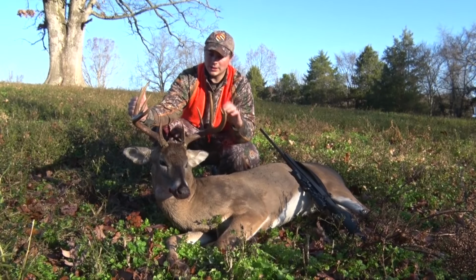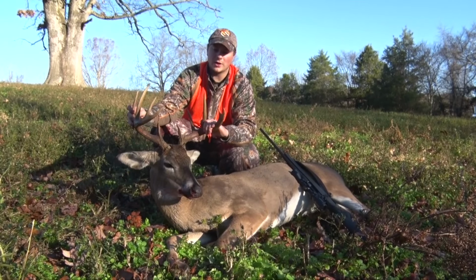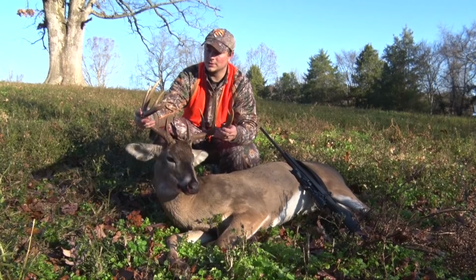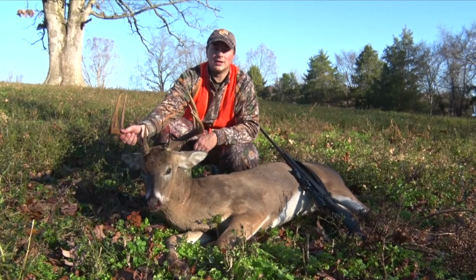I've seen a lot of good deer so far, but this is the first one I've been able to get a shot on that I really felt comfortable with, and a deer that I felt comfortable harvesting. But we've got some more good deer on camera that we're excited to hunt over the next few weeks.